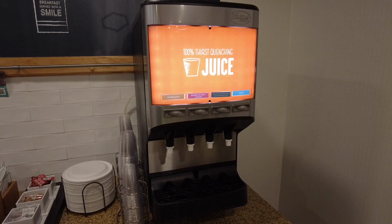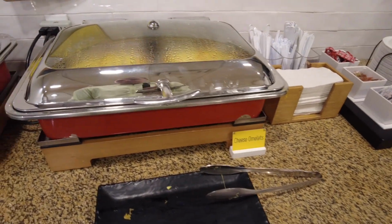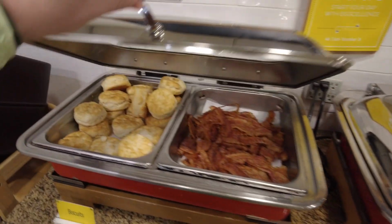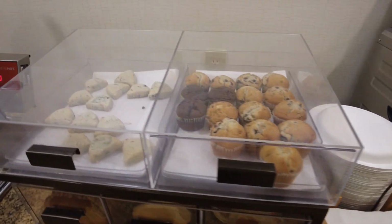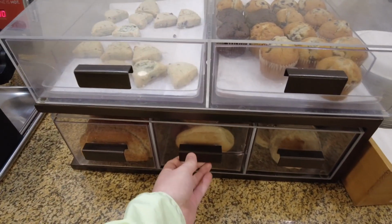Our hotel did come with free breakfast every morning. Here's a look at what we got. So that was a juice machine where you could get orange juice. This was the omelets that they had today. It was cheese omelets. Then we had some bacon and biscuits. Next was like the pastry spot, so they had muffins, scones, and then different types of bread, English muffins, and bagels.